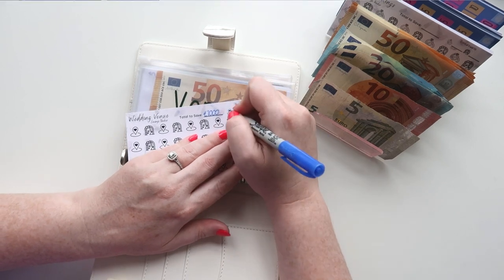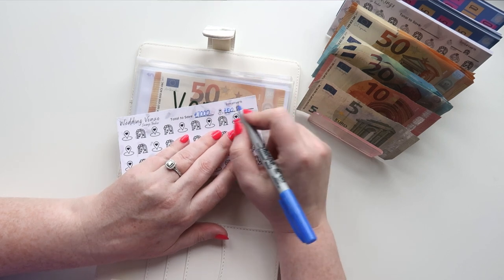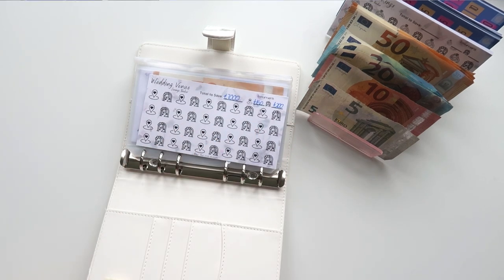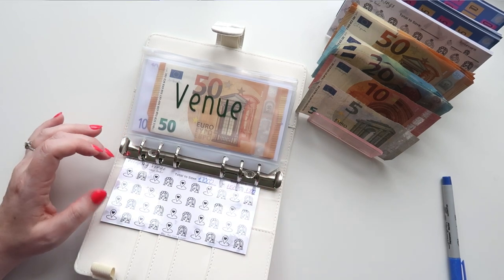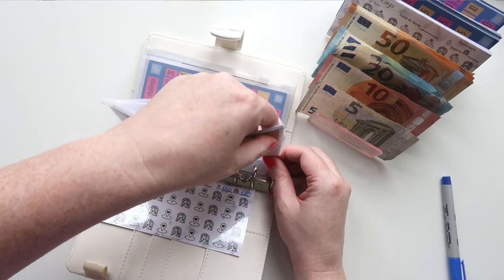I'm going to write for the little location icon, that's going to be 150. And for the little archway with the love hearts, that's going to be 200. So that's how I'm going to sort that out. And because we will actually put some money in it this week first, the money that's in it already, we have some placeholders. You take them out.